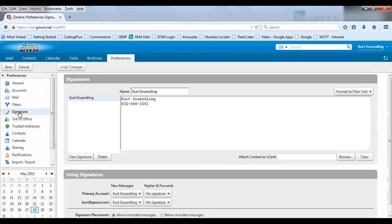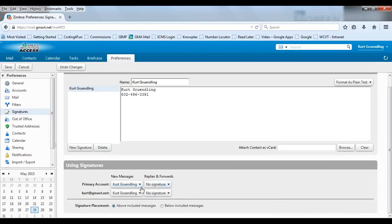The other things that we can look at as well are the signatures. This is where you would create your signature. So that's kind of nice. You can have multiple signatures if you want to. You can even decide whether or not they're on new messages or replies or forwards and that sort of thing. So basically a signature, Chris, is something that when I hit that compose button in the mail window, just automatically appears at the bottom. So it could be name, title, phone number, email address, whatever you want, an organization.